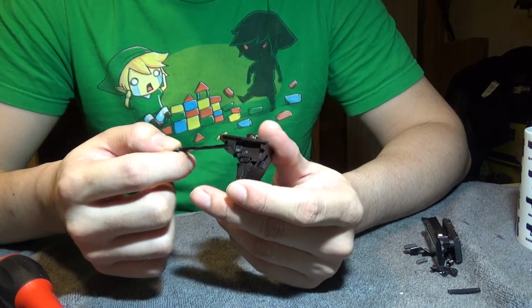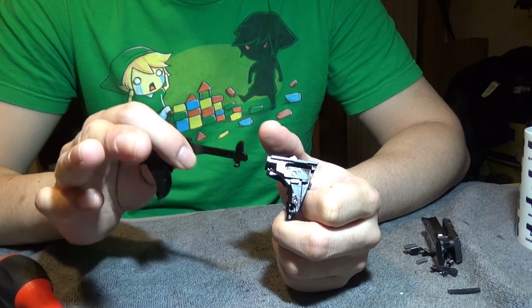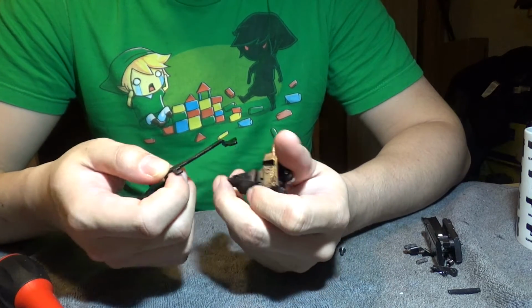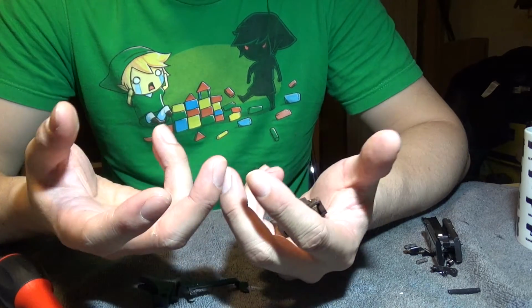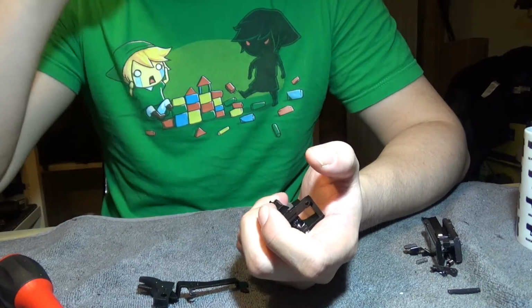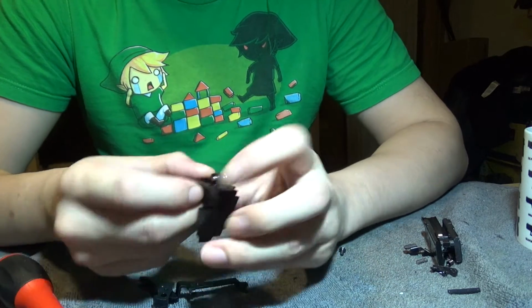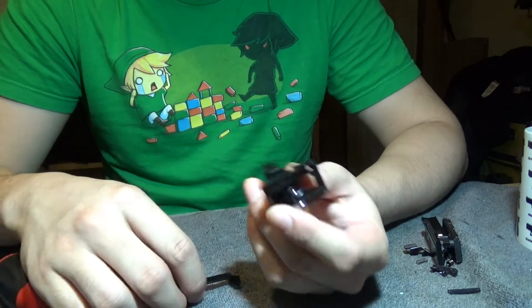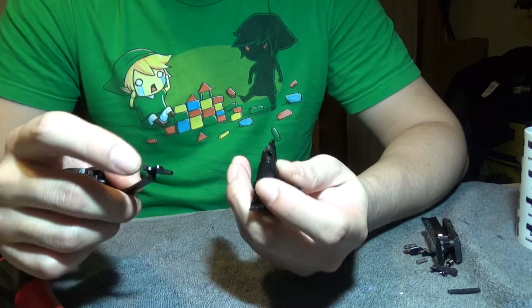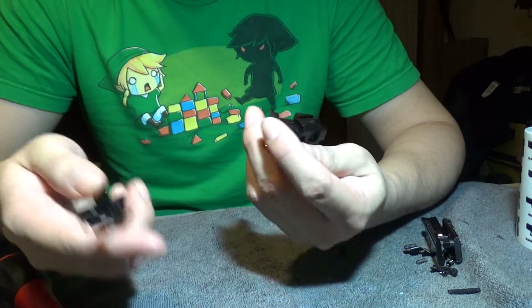they operate on leverage. So basically the trigger bar will hold on to the sear by pure leverage. It doesn't actually stay connected to it. I don't have any examples in mind right now, but just know that it operates by leverage, and because when you have all these angles and this large sear nub on the Tokyo Marui, the trigger pull will feel a little bit stiffer.